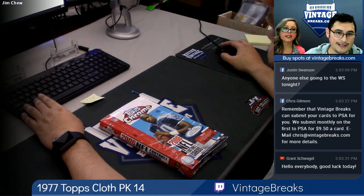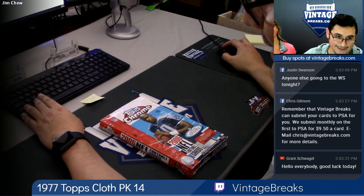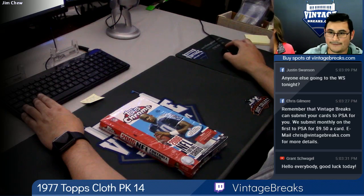Tim, close out another 80 Topps basketball. Ooh, nice. Lightning. I'll hope for lightning, Tim. I hope so. Sure.